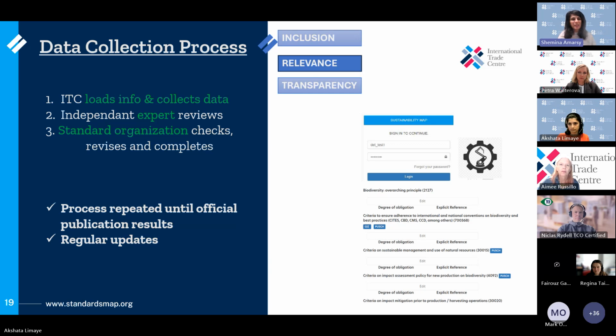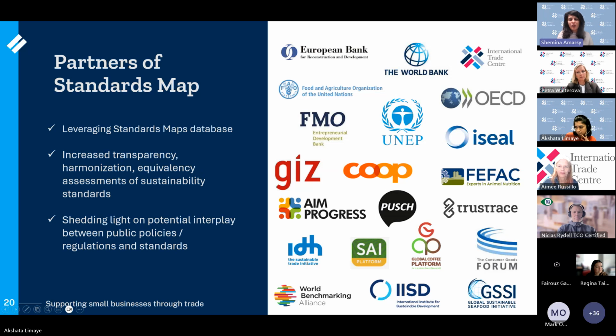So those were reminders also to explain the background behind all of these features that we are going to present and discuss. I think in the next slide, we will have a quick presentation of the partners of the Standards Map. They are, as you can see, different logos, different partners. The OECD, who is also here in this call, and many other partners are working hand in hand with the Standards Map with different focus or different objectives depending on their area of interest, but mostly what they try to do is to leverage the Standards Map database to increase transparency, to foster harmonization of standards, or to use this data for certain equivalency assessment of sustainability standards, or sometimes also to shed light on potential interplay between public policies and regulations.